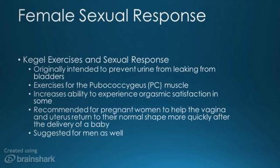We've already talked about Kegel exercises, but this slide talks a little bit more about how they're involved with sexual response. Originally, it was to help get the vagina back in shape after childbirth, but the main reason we want to do that is so that when a woman is older, she can prevent urine from leaking from her bladder by being able to hold it. These are exercises of the pubococcygeus muscle, and they also increase the ability to experience orgasm. It's recommended for pregnant women to begin this and then keep doing it your entire life. It's also suggested for men to practice holding the muscles that would prevent the flow of urine, called Kegel exercises.